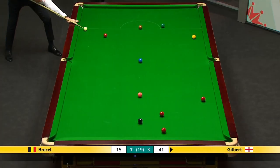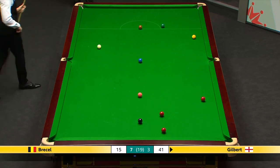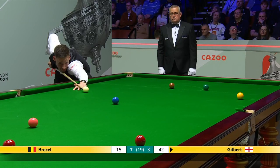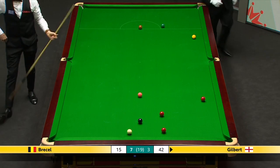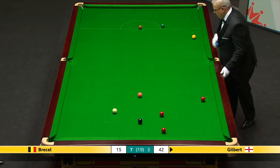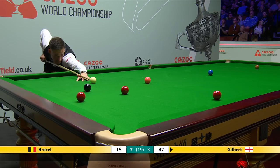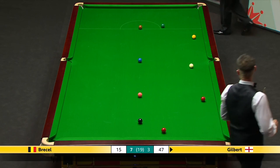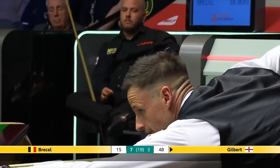Five. Six. Should have been straighter on this blue, in all honesty, so I'll have to dig into the cue ball here. And he just managed to miss the pink, so he's back in good position. 11. Now there's a 32-point lead. So this blue and one more red, and it'll be snookers required.